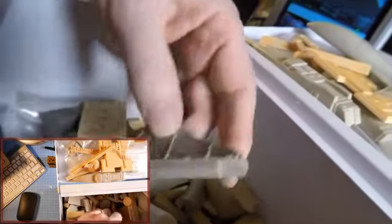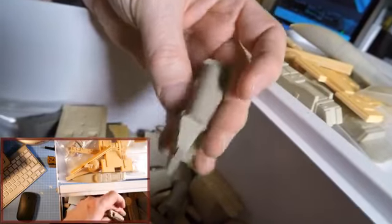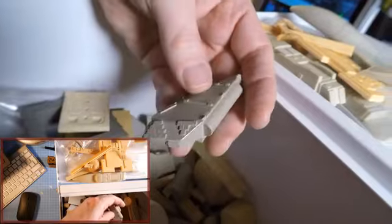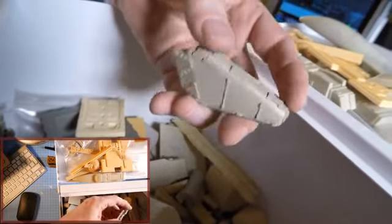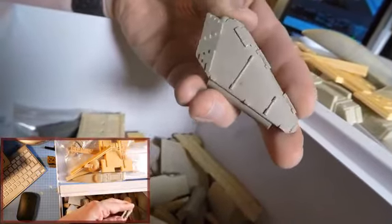Oh, there's the side of that thing. I think that's a side from one of his tanks, the flyers that he did, and that sits into the side of the flyer. Again, not much use on its own, but if you tidied it up, it could look like part of a side of a building.